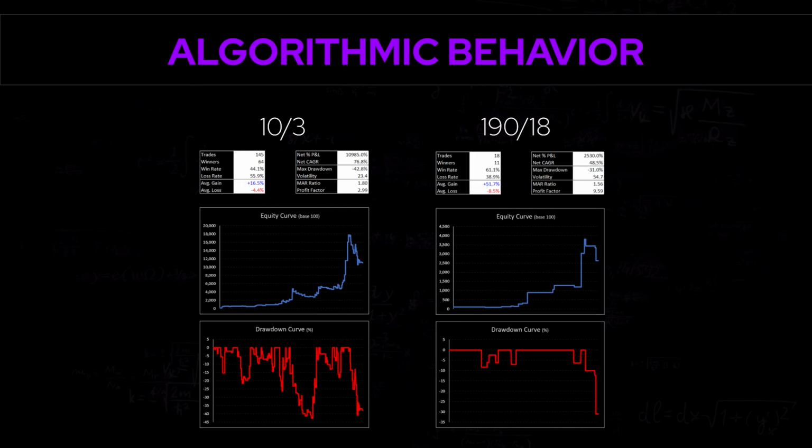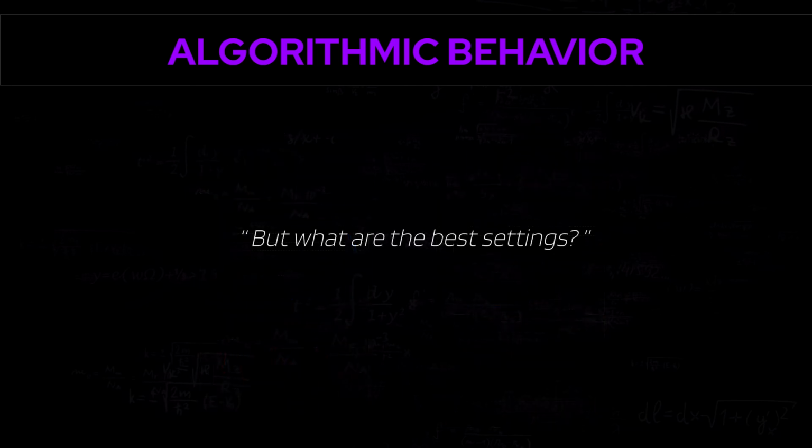The point of this quick comparison is to show you that despite profitability remaining high across the board, the reward to risk profiles can vary by orders of magnitude from one setting to the other, and should therefore be carefully picked depending on your risk aversion and your return goals. Hence why you should never ask the newbie question, but what are the best settings ever again? If you only have to take one technical notion away from this video, please let it be this one.